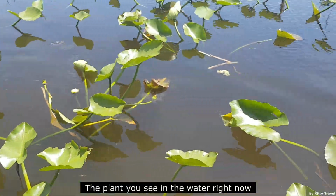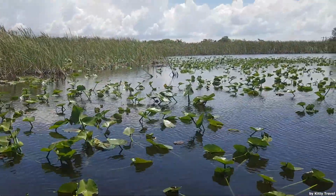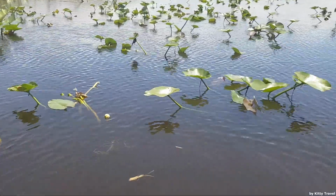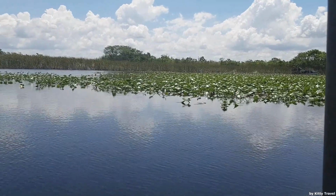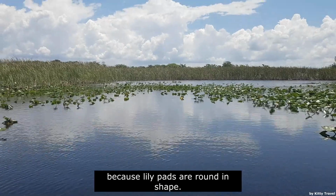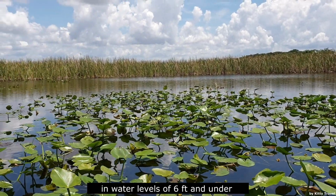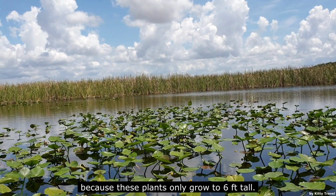The plant you see in the water right now is called the spatterdock plant, but not to be confused with the common lily, because lily pads are round in shape. See this spatterdock plant in the water? You can know that you are in water levels of 6 feet and under, because these plants only grow to be 6 foot tall.